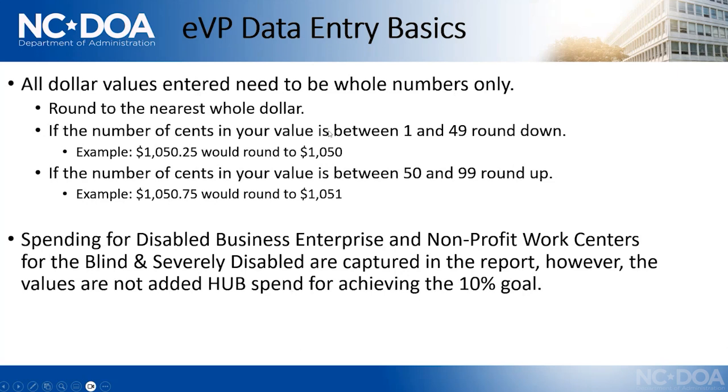Some data entry basics in EVP. All the dollar values entered should be whole numbers only. Please don't give us how many cents you spent on a purchase. If it's between 1 and 49 cents, round down to the nearest dollar. If it's 50 cents to 99 cents, then round up to the next nearest dollar.